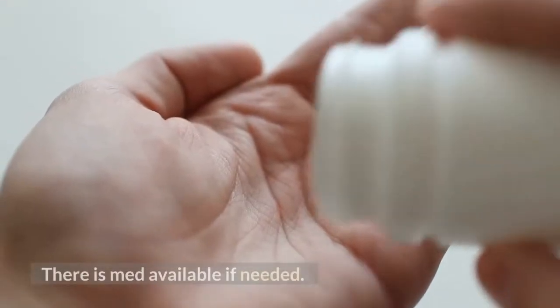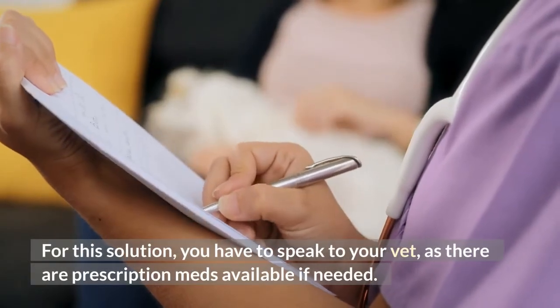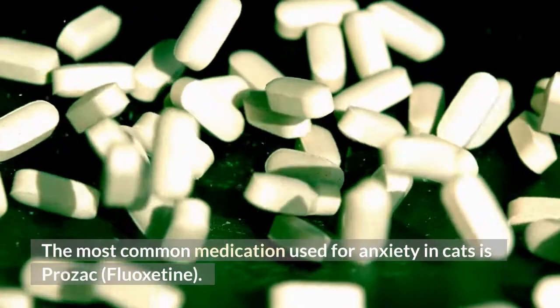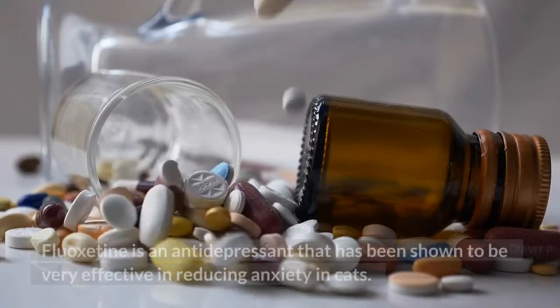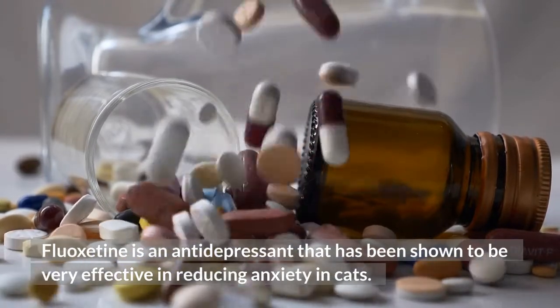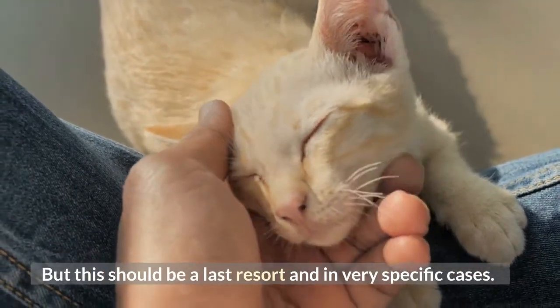There is medication available if needed. For this solution, you have to speak to your vet, as there are prescription meds available if needed. The most common medication used for anxiety in cats is Prozac, fluoxetine. Fluoxetine is an antidepressant that has been shown to be very effective in reducing anxiety in cats. But this should be a last resort and in very specific cases.